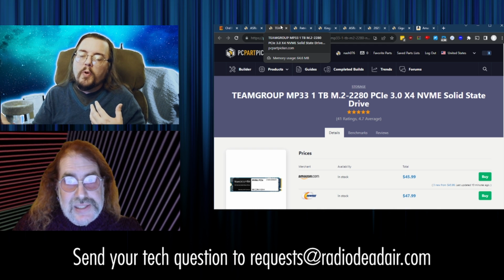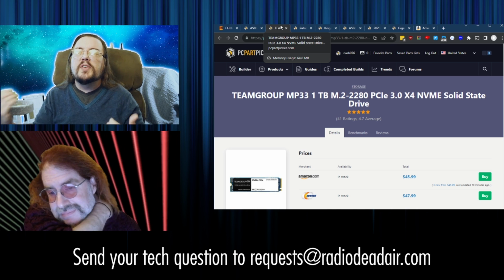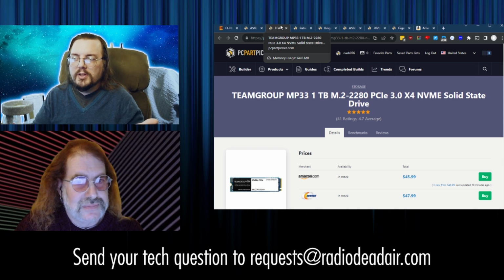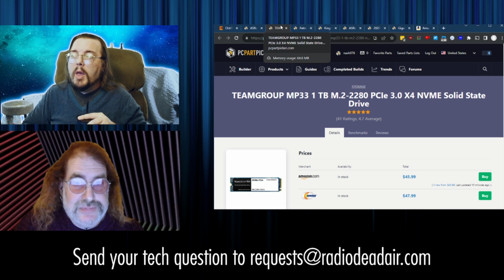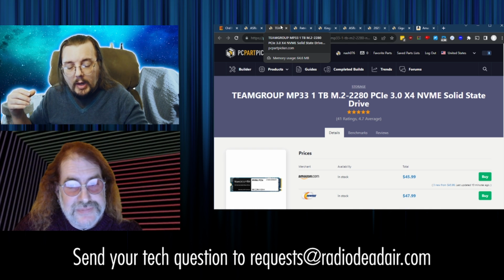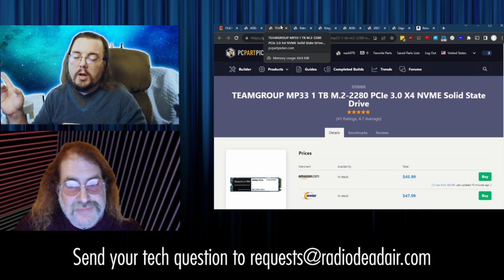But PCIe 3.0 is still perfectly viable for a boot drive for now. Unless you're doing some really specific work, you're not going to notice much of a difference between the load times. Maybe on games, but that very much depends on the game. What you can do now is get this drive, and then later on get a PCIe 4.0 or 5.0. I would, however, get your drives now. We're going to talk about this a little bit more next week.